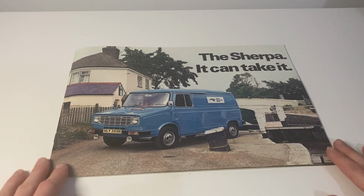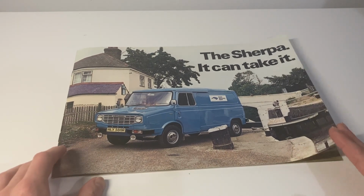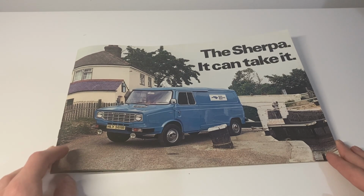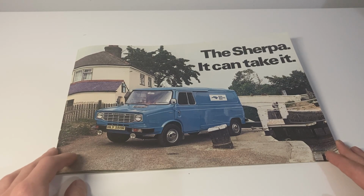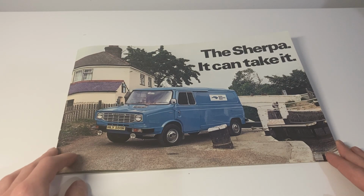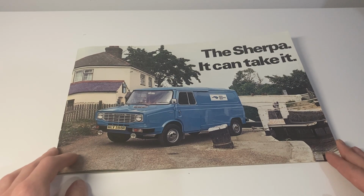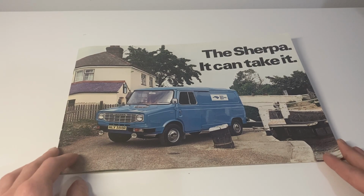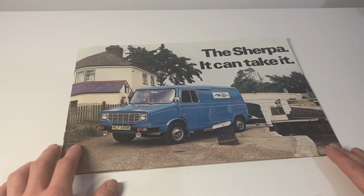Today we've got a 1977 Leyland Sherpa brochure from eBay. This is one of the last Phase 1 Sherpa brochures. The Leyland Sherpa was introduced in 1974 to replace the Morris J4 van, and it was first updated in 1978, where the engine lineup was changed slightly. So this is one of the last Phase 1 brochures.